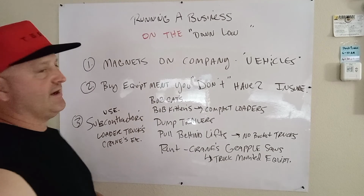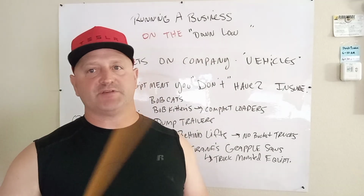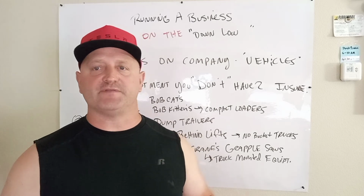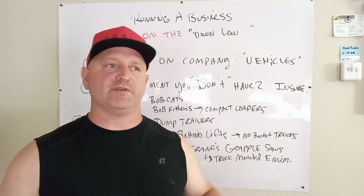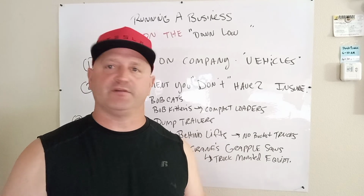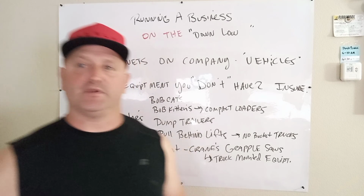I recently figured out that you're better off using magnets on your vehicles, especially the ones that you don't really use a lot. Like we had a couple Nissan Leafs that we had all lettered up with tree service, just because we didn't really use them for tree work. We just used them for advertising, but the insurance company was charging us an extra $100 a month or $150 a month just because the vehicles were lettered up.